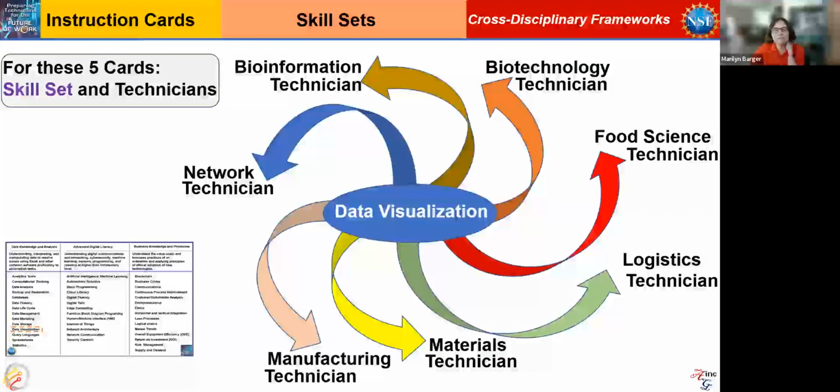And now we're going to turn and look at them from a different perspective. We'll take one more perspective before I close out. And again, we're focused on just these particular 5 cards as a real small snapshot of what technicians do every day. And we're only analyzing that data that we just went through, which is the different skills, cross-disciplinary skills that they use.